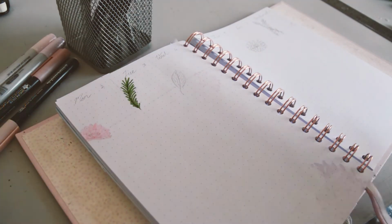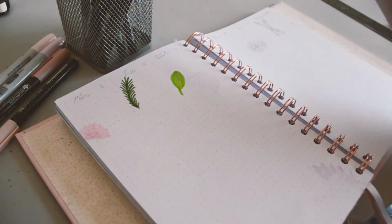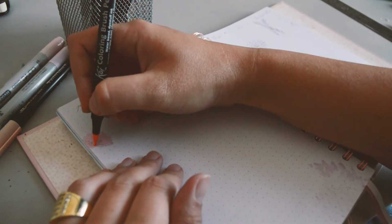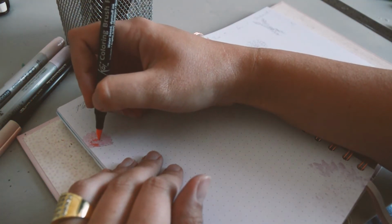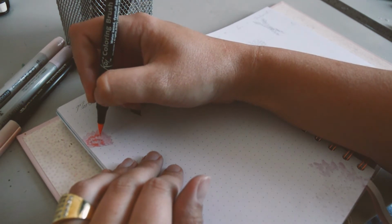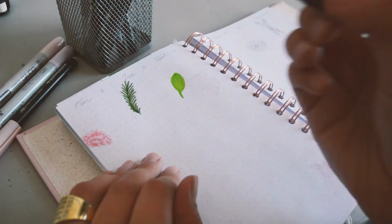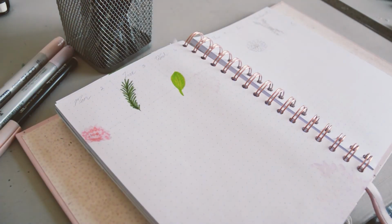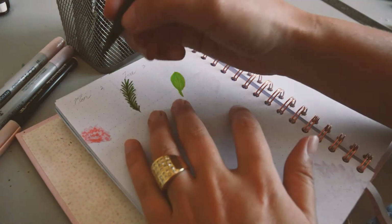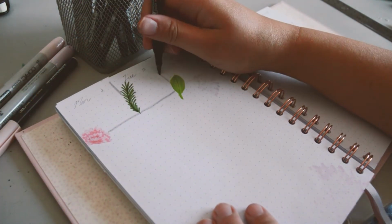So the only thing that I really did, because I'm having a very busy month, I just drew some flowers and some leaves between the boxes, and then just wrote the Monday to weekend in black letters at the top with the numbers of the day. I also drew a little gray lines between the days so that it would just look more separate.